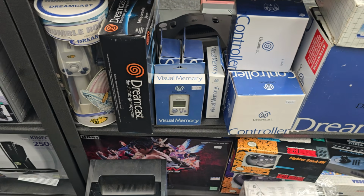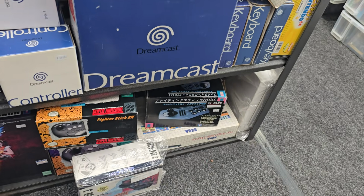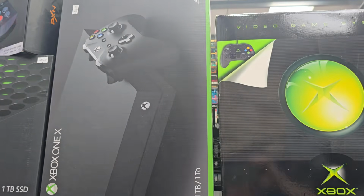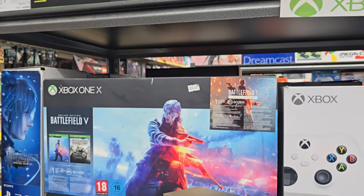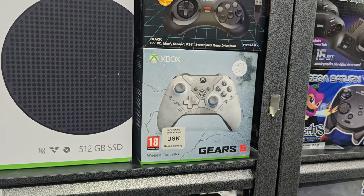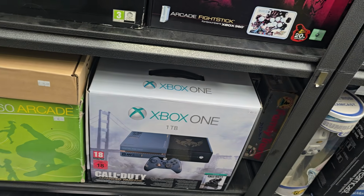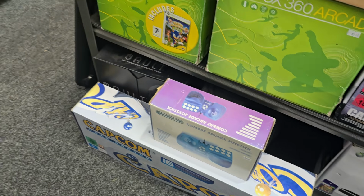Some Dreamcast fishing rods. And accessories there. Arcade sticks and the like down there. Got Xbox, we've got the OG, we've got the One X, we've got arcade sticks, we've got Series X. Yeah, One X again, just a One. Nice controllers. And we have one of the big Capcom arcade sticks down the bottom with the games built in.